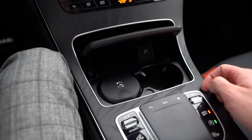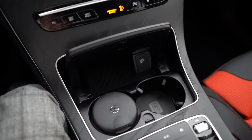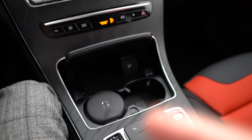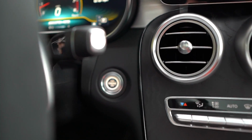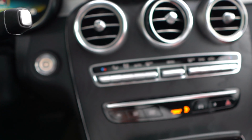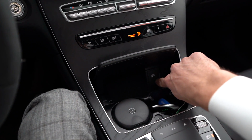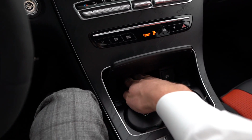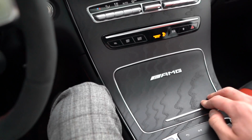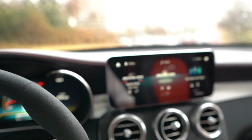We'll pop open this. There's a spot here on this right cup holder for you to place your key. Again, this is a keyless vehicle, so you don't need to actually put the key in the ignition. You can push to start, but you can place the keys here if you like. We've got a USB-C port right here, and then to the left of that, a spot where you can charge your phone.